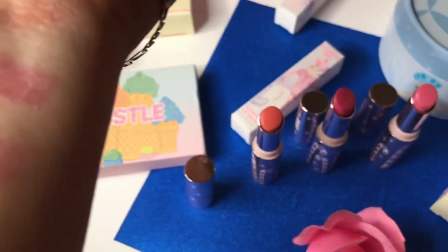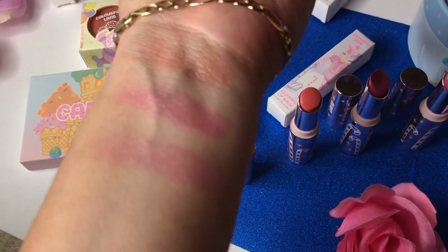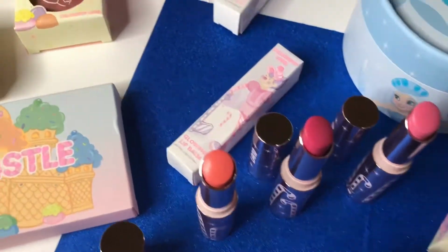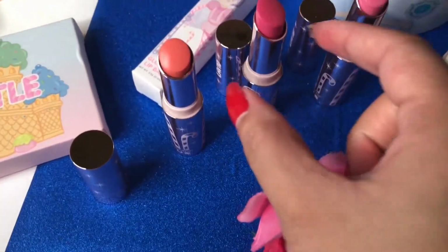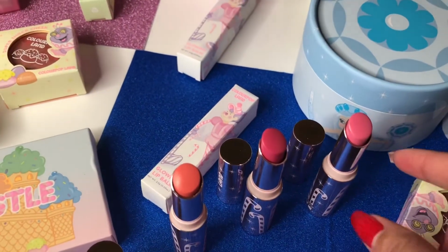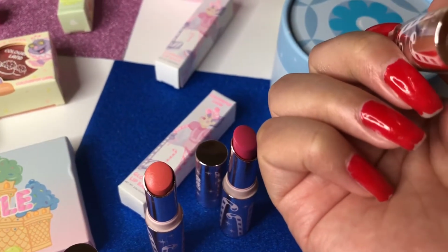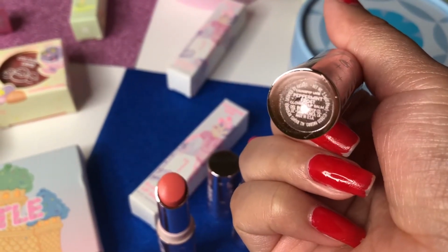So the same order that they are right there, starting from Mr. Mint going down, that's what we have here in the swatches. So once again, it's Mr. Mint right here. Let's Chill. And then Peppermint Frost. Sorry, I thought I had it in the frame. Peppermint Frost.